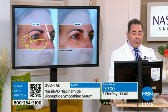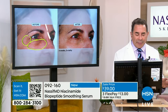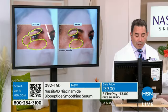And you can take a look, right now it's this before and after, 4 weeks, 1 month, 2 times a day. First of all, look at the radiance and the brightness of the skin. You can see when you look up here compared to up here, you can see that radiance. And then when we go here, look at how that hyperpigmentation after 1 month is improved. Look at the crow's feet area.